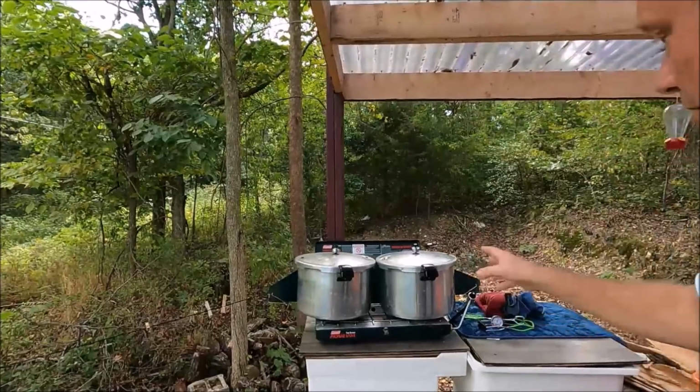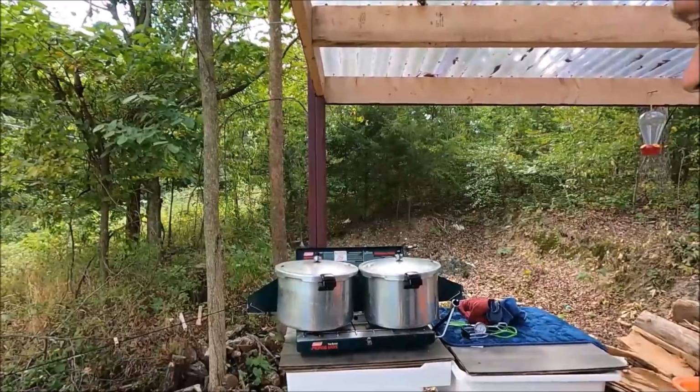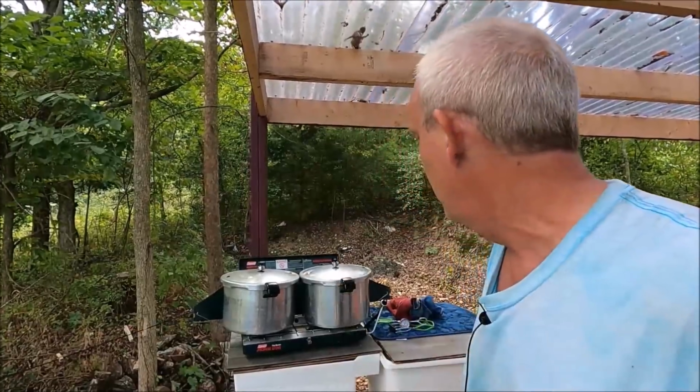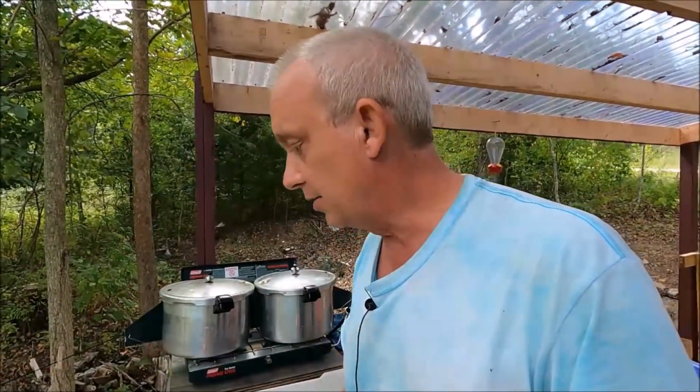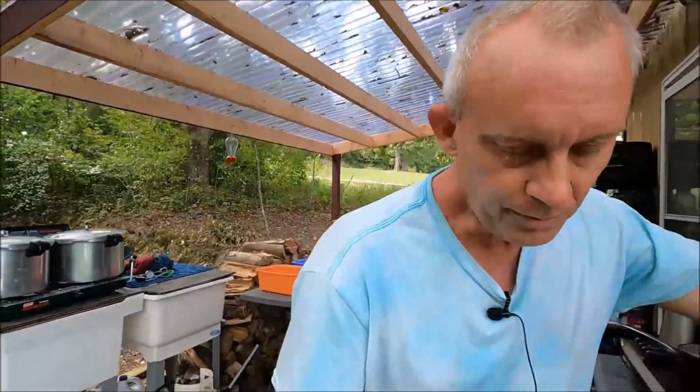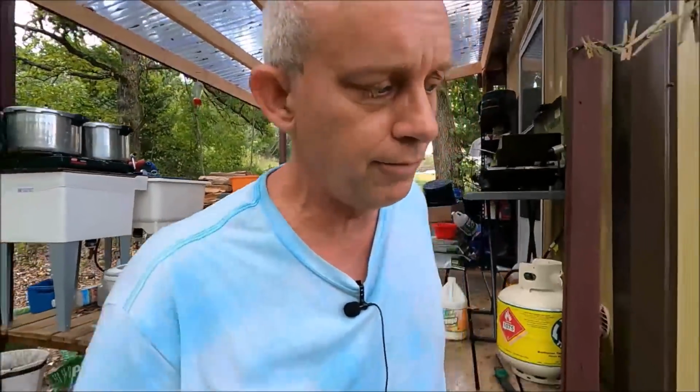Okay, so we're canning the second to the last batch of chickens that I finished butchering yesterday. We got 25 pounds minus the bone weight here, and we got another 16 pounds in the refrigerator. I'll can that tomorrow, and then we'll be all finished for the year canning chicken. We still have quite a few jars left over.